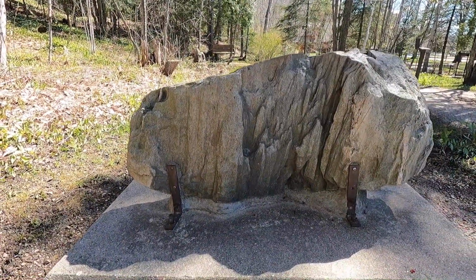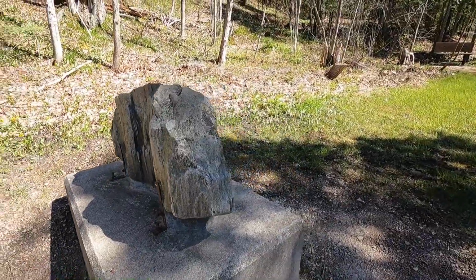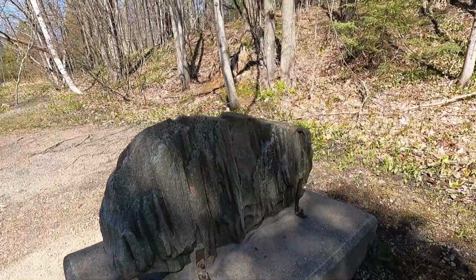According to the sign here, this is a meteorite that was discovered under the falls in 1978. It's believed that it was deposited by a glacier.